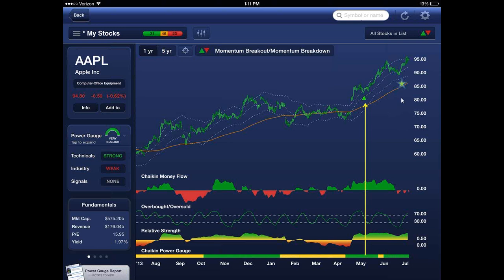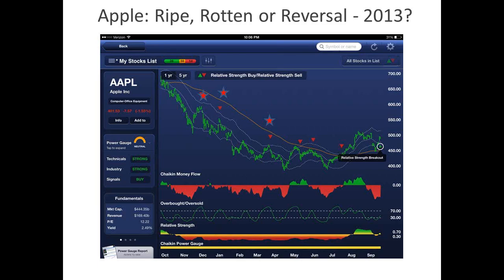So I thought I'd go back a year to show you what Apple looked like as it was going from 700 down to 380. Now, the power gauge rating didn't turn bearish. I wish that it had, because I could have been out there on CNBC and made a big splash with a bearish call. But the stock started underperforming the market in November of 2013. I'm sorry, November of 2012. And this chart goes from October 12 to September 13.